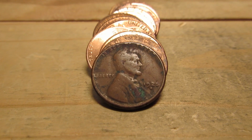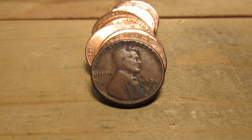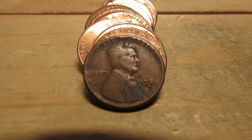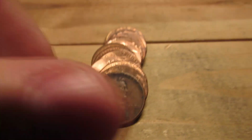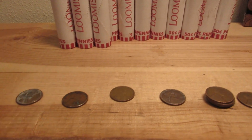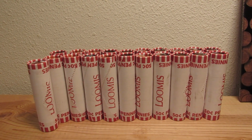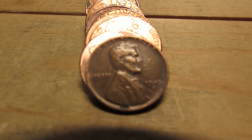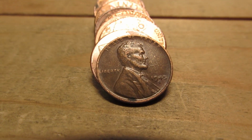I went ahead and checked the mintage on it, and it's just over 26 million, so definitely a lower mintage coin. I think we already have it in the book, but still a very nice find. And that's our 3rd pre-40s. 2 rolls later, and we have a 40s wheat cent this time. This one's going to be a 1945 out of San Francisco.